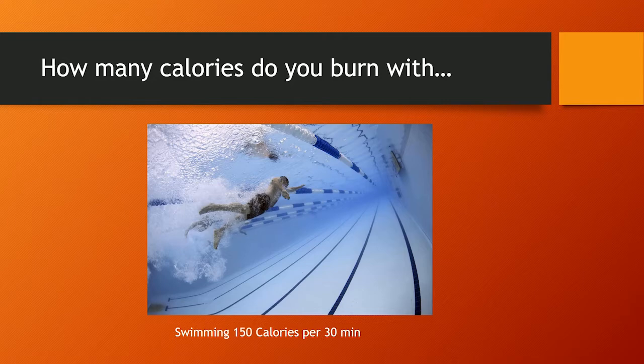These are all approximate values. Obviously, a lot of these things will depend on your height, your weight, your gender, and a number of other factors as well. But just for a point of discussion, these are approximate calories burned.